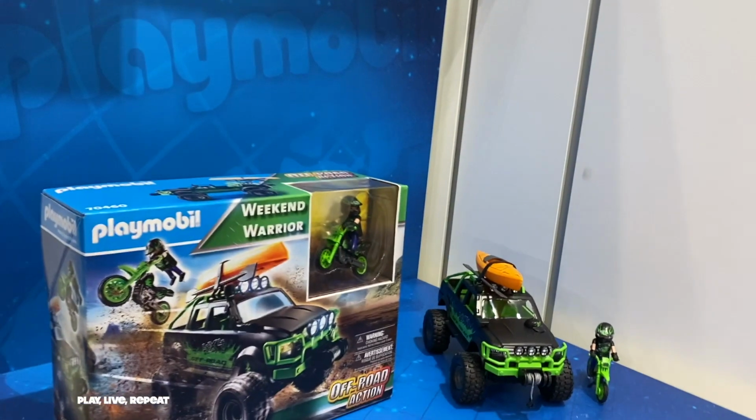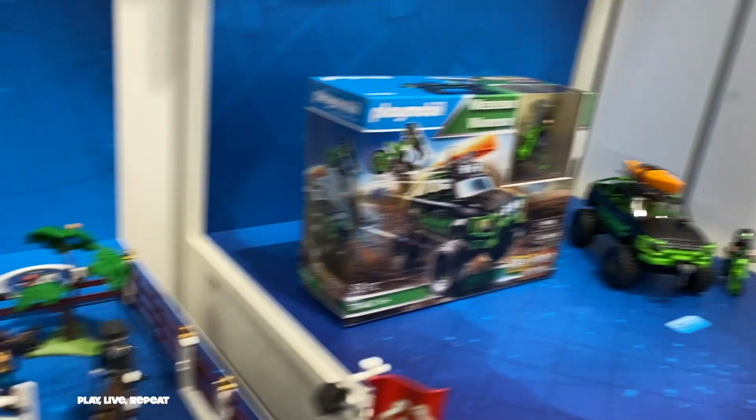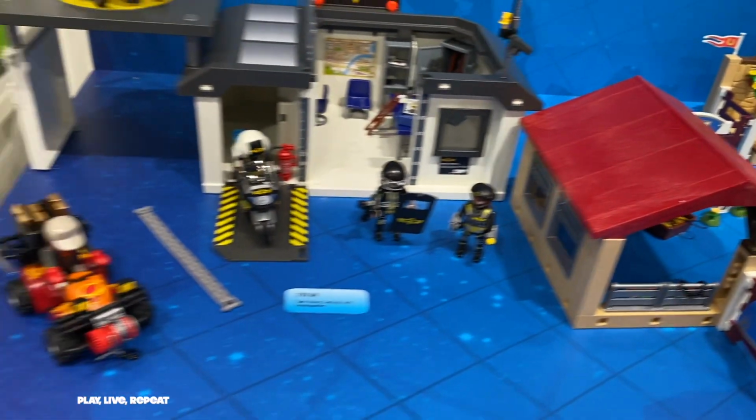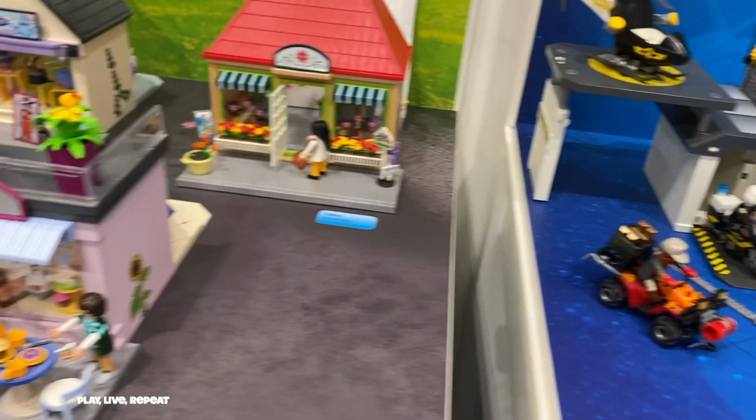The new take-along box sets feature different scenes and themes for Playmobil fun on the go. There is something for everyone in this collection, including the littlest fans of 18 months to pop culture fans that will enjoy the Ghostbusters sets. These sets will be out in August 2020.